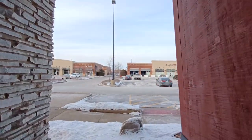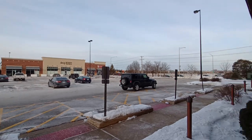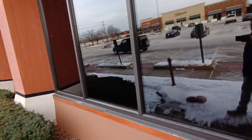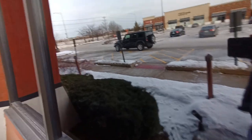Hey, curtains are all down. That sucks. I mean, I got a good shot through that front door. Let's see here. Maybe we can get lucky. Oh. Ah, here we go. There's a nice fireplace there. Yep. That is the inside of a Claim Jumper.